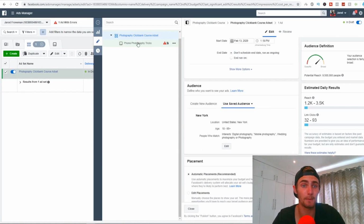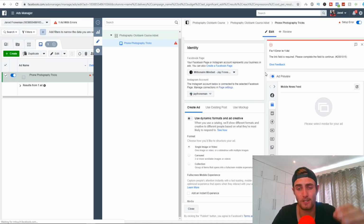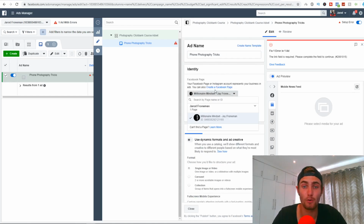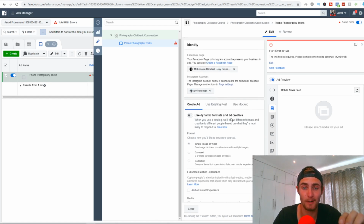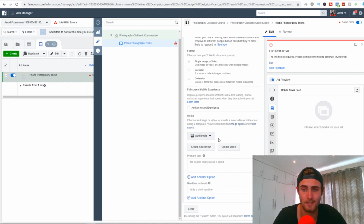Then what I'm going to do is I'm going to click over here on the actual ad and design the specific ad now, as we obviously need to add our pictures, our copywriting, and everything to make the ad look as attractive as possible. So you'll see right here, we've got the ad name, phone photography tricks. You can use your Facebook page to promote your ad. So I'm just going to use my Facebook page, and then I've got my Instagram account as well. Create ad, we can set this off full screen mobile experience. We can just leave that as is.